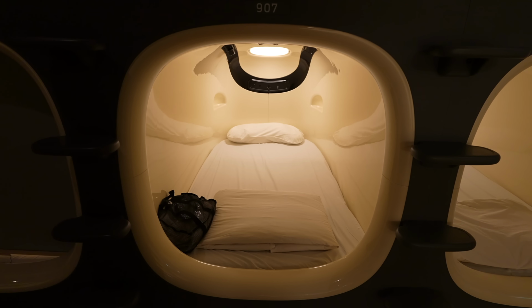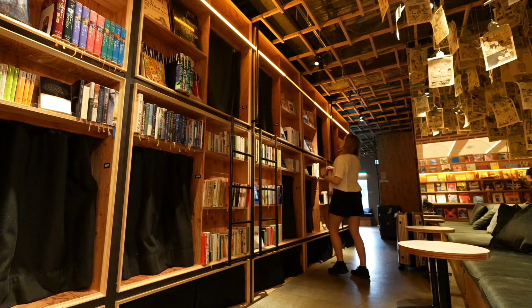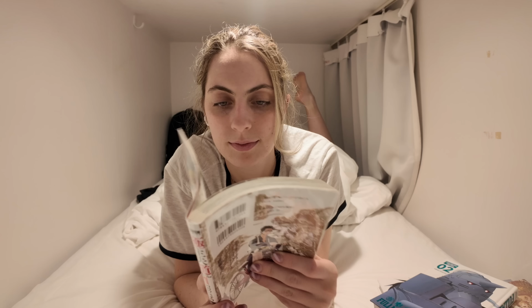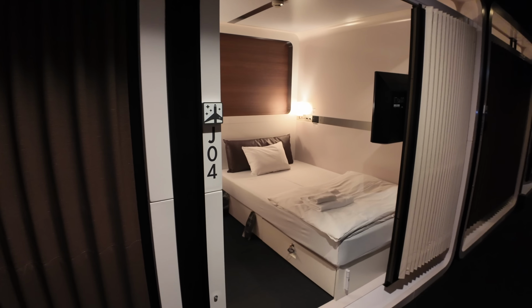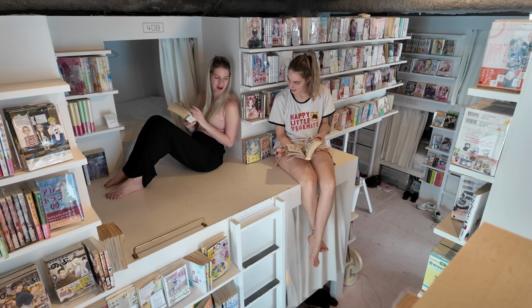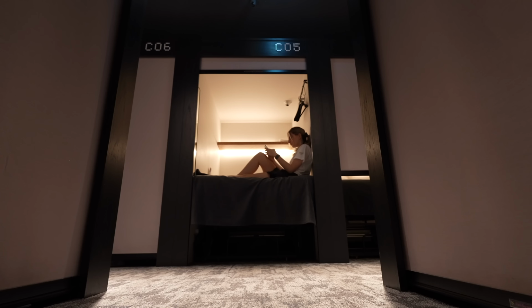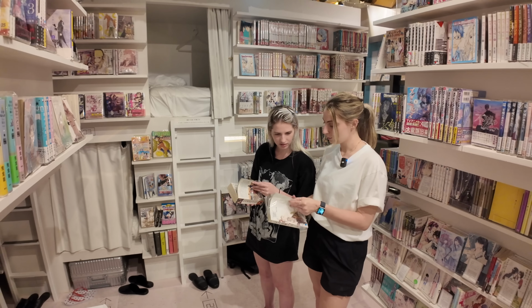If you're visiting Japan, you need to experience a night at one of Tokyo's iconic capsule hotels, aka a tiny bed-sized pod. There are many different types of capsule hotels ranging from futuristic modern ones to themed rooms or to even sleeping inside of a bookshelf. Join me for 5 long nights inside these tiny spaces at Tokyo's best capsule hotels.